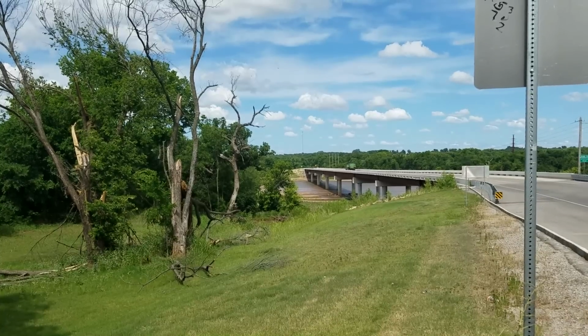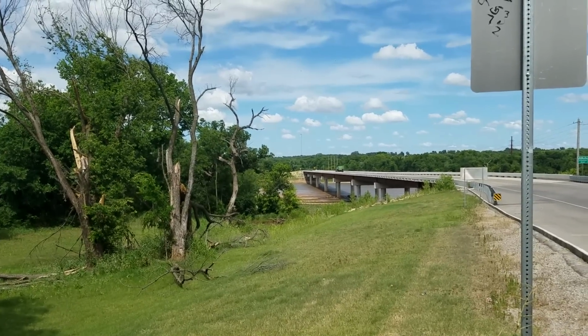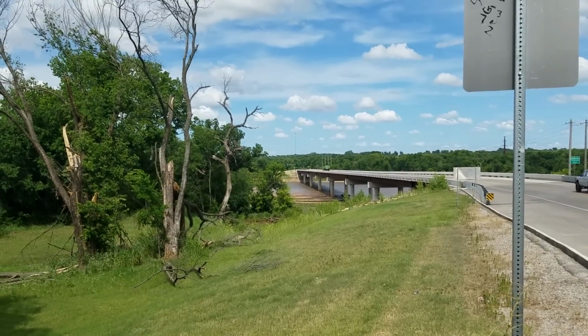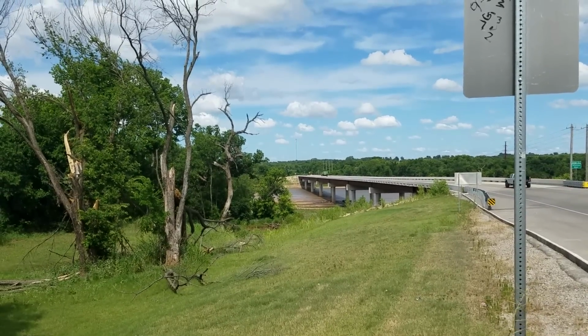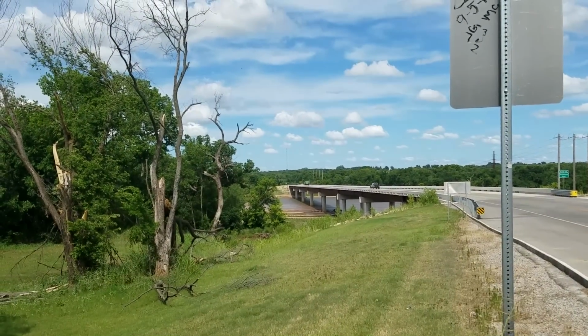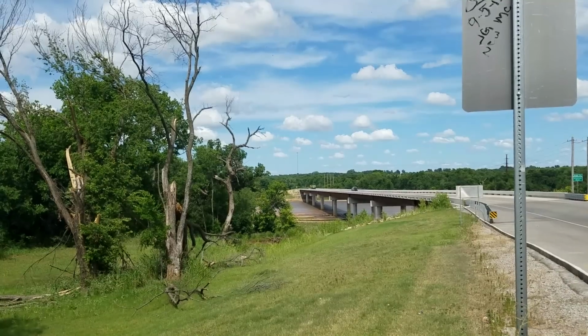At one point in time, they ran ferries across this river, which was basically kind of a flotation barge and a rope that they would pull going across that river. But it also had fishing piers and all kinds of things that washed away with different floods, because that water's down low right now, but it can really get up at times and really get to moving.